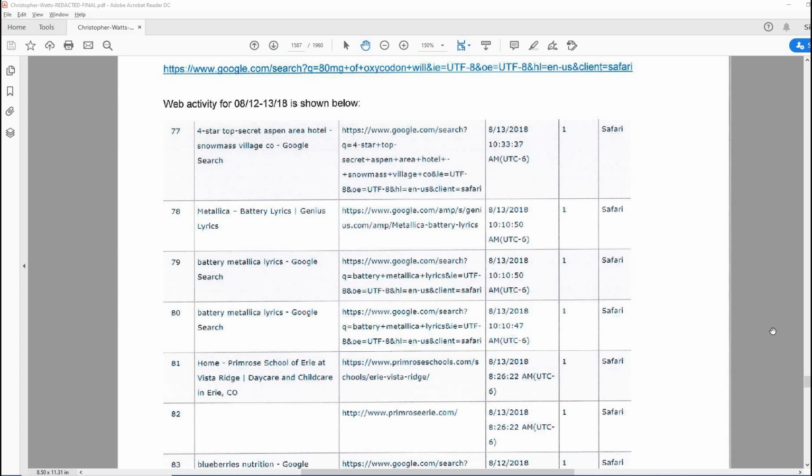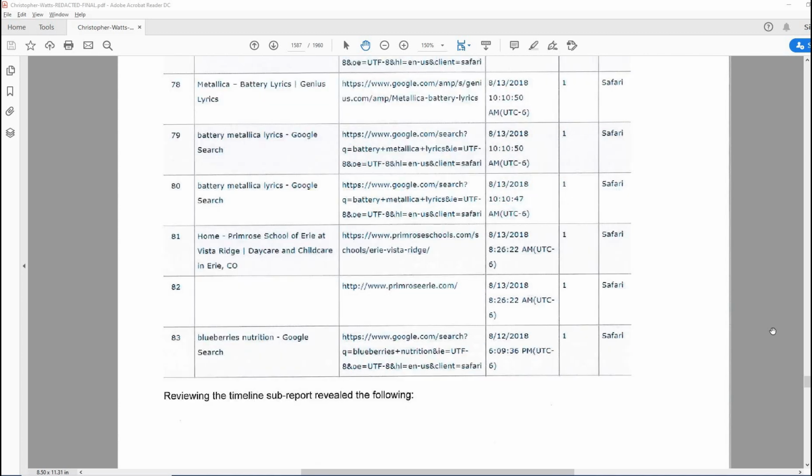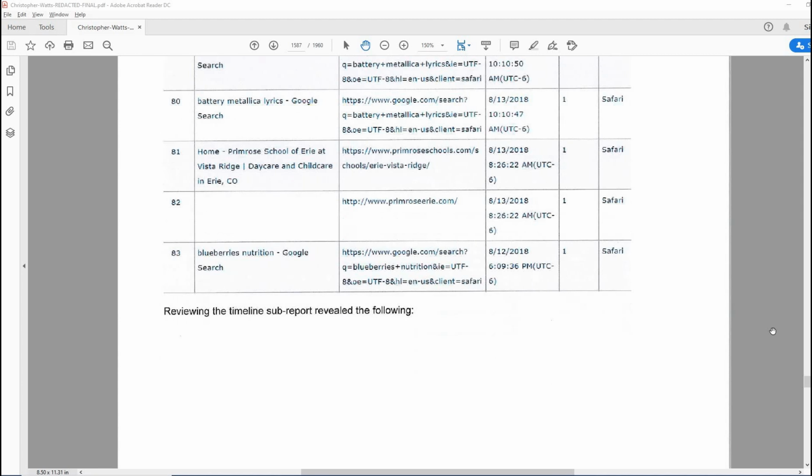Number 78 was the well-known Metallica Battery lyrics that he was looking up. That was on August 13th as well at 10:10 a.m. Another Google search, number 79, for Battery Metallica lyrics. That's at the same time, so it looks like there's actually a few of those. So 78, 79, and 80, all at 10:10 for Battery Metallica lyrics.